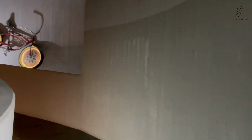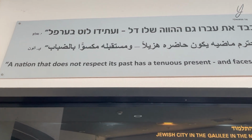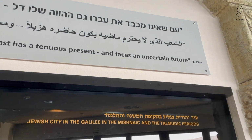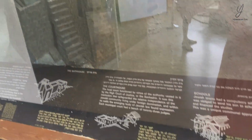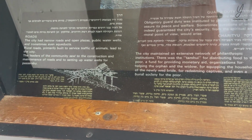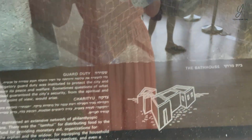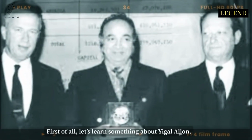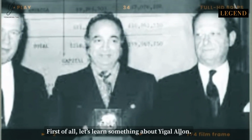And that's it. From Yigal Allon: a nation that does not respect its past has a tenuous present and faces an uncertain future. You know, we have the same saying in the Philippines, like, someone who doesn't know how to look back will not be able to reach his or her destination. It's the same. Sorry guys, you cannot see it properly because it's all black and you can just see me and Ginosar's imagery behind. First of all, let's learn something about Yigal Allon.